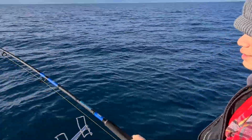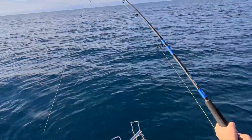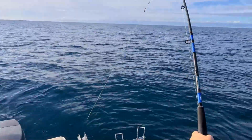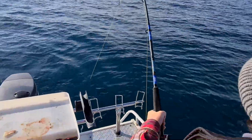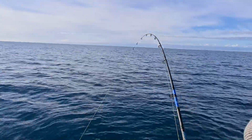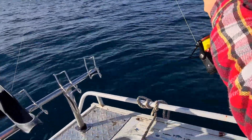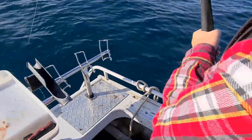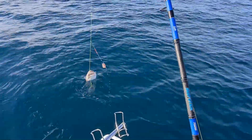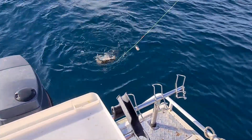Yep, think we're on here, guys, on the Paternoster Rig. Just put out salmons. Something's definitely on here. Hopefully it's a gummy. Doesn't feel that bad. Look at that. It's got some head shakes. Let's see what that is. Coming up. What is it? Oh, what is that? Swell shark. It's a swell shark. There we go.